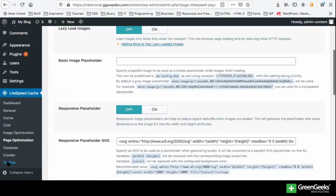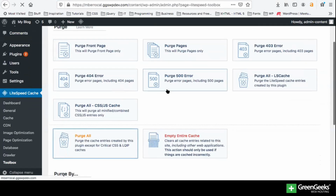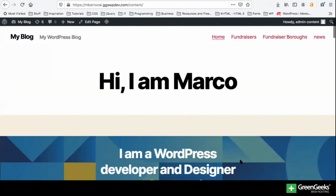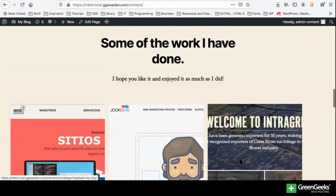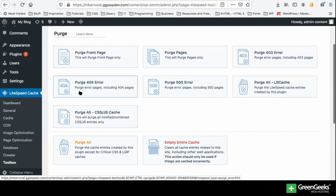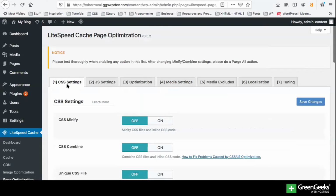Let's go back into our toolbox over here. Let's purge. And now let's reload. And now it's behaving as it should. So lazy loading, definitely, I didn't like it. So I'll have to troubleshoot that eventually, okay? So the culprit that we have has to do with the CSS settings.